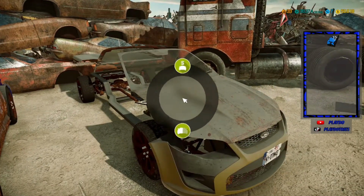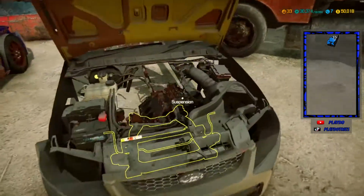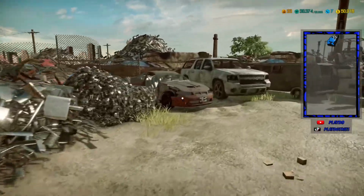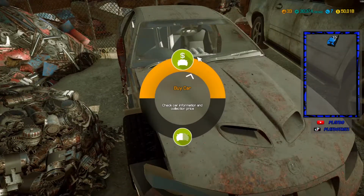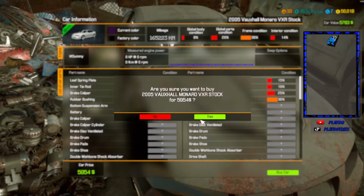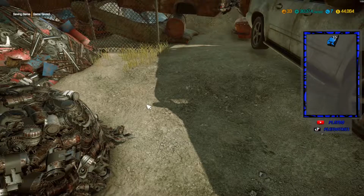Yeah, 17. Wow, there is nothing on this car at all. 16. I mean, this is a V6 model too. There it is, the Club Sport. This better be the Club Sport model. The Monaro model. $5,000. I'm definitely buying that. I said I was gonna buy that straight away. Definitely buying that. That's going into the garage.